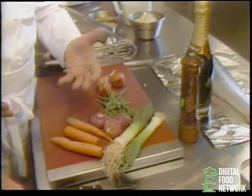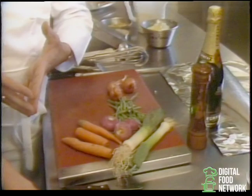What he's explained to me is that because we're in the land of champagne, it's appropriate that we cook with champagne. And he knows that Americans like to eat thin, non-fattening foods.